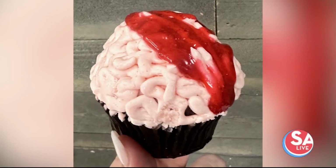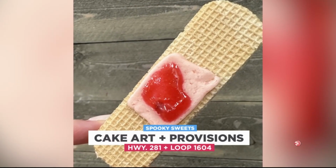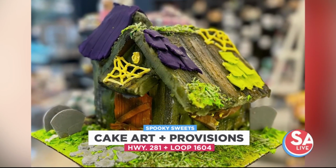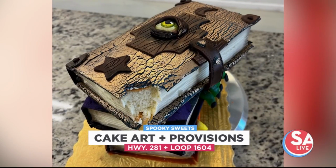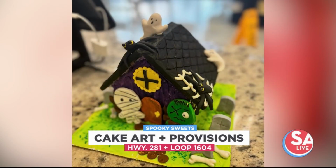It's the season where gross becomes glam, and even the sweetest treats can hide in the creepiest designs. Our first guest is a master cake artist who can bring your Halloween dessert ideas to life. Look at that. May, the sugar lady Del Angel from Cake Art and Provisions, is here with some easy designs to creep out your family for Halloween. Easy for us to try, but look at these. Wow. Welcome. Thank you.